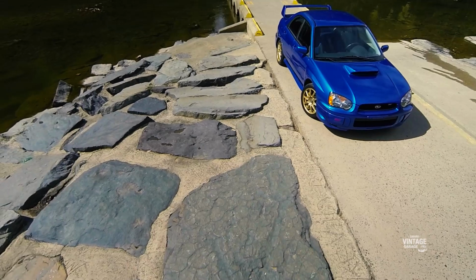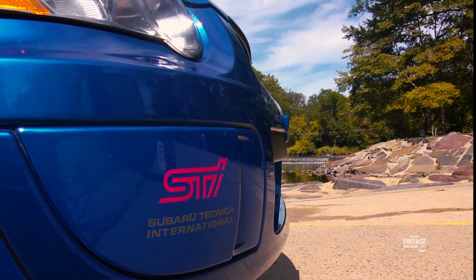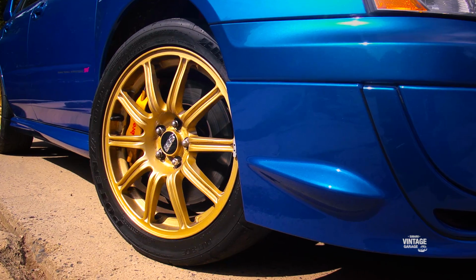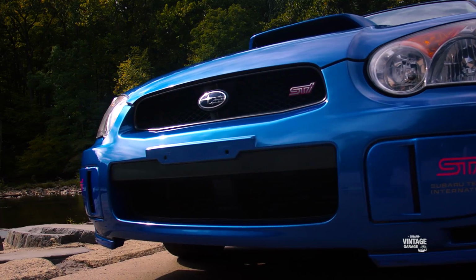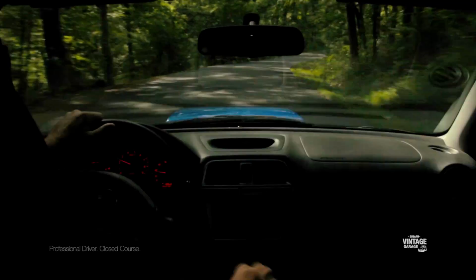What was surprising was how many people were fans of rally here in the US. They were very tuned in, they knew what these cars were, and they knew what they were getting. It had Brembo brakes on it, BBS wheels. It was a road-going rally car, and no one had ever driven anything like it. You could put down full power with this vehicle, and it would just explode through the corners.